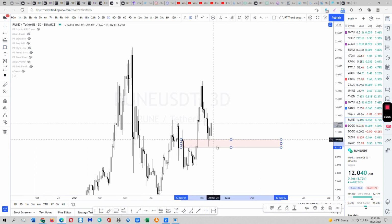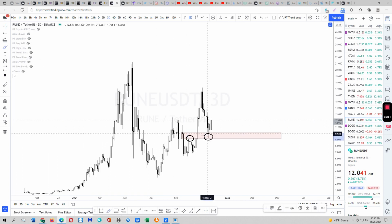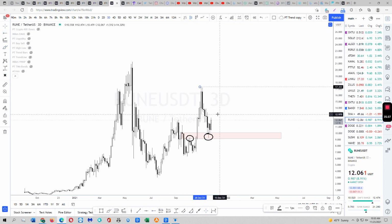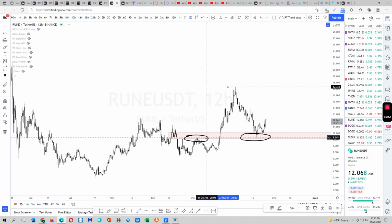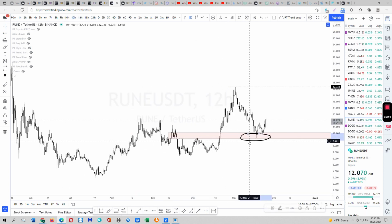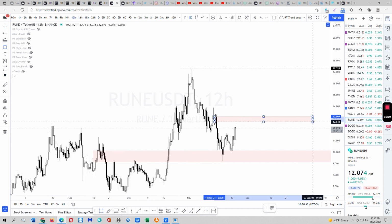Buys between $9 and $10 were blind longs, right? Remember, resistance flip to support, retest, clean highs. So short-term perspective, it's going to be very hard to get above $13. Let's go back to the 12-hour. $13 is very hard to break, short-term perspective, right? Because you have this over here. Very hard to get above that.